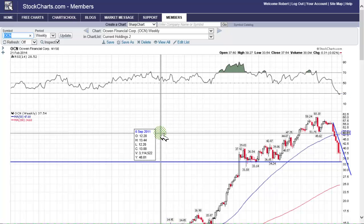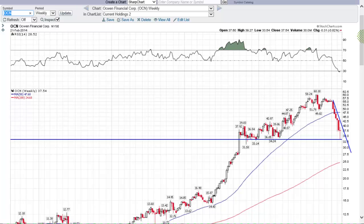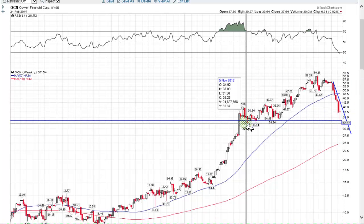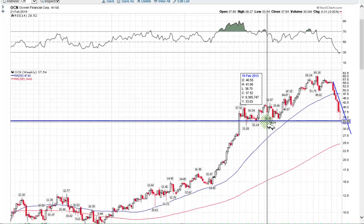Next stock up is for fellow member Erik, Ocwen Financial. This one was on my screener for the longest of times. It was an extreme oversold stock. I finally gave up on it going down. And you could see the bottoming tails. And so important to really respect historic support. And this is what I teach my members all the time.